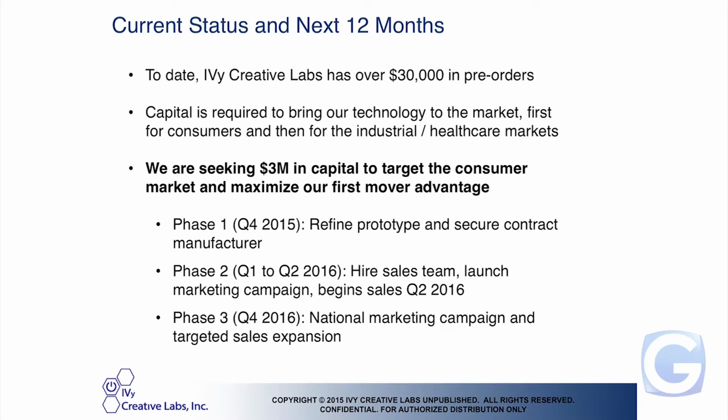So to date, we have over $30,000 in orders, and we do need an influx of capital. We're right now in the process of raising about $3 million to get us to market. So our phase 1 milestone for the rest of Q4 is to refine our prototype and launch our marketing campaign. We do have a couple of different marketing strategies. I'm flying to New York to meet with a couple more PR firms, try to get them in a bidding war. They're astronomical prices. And then we want to secure a contract with a CM, hire sales teams, and begin sales in early 2016. Then in Q4, Christmas time next year, around October, we'll launch a national ad campaign to really get the word out and then try to sell as much as we can.